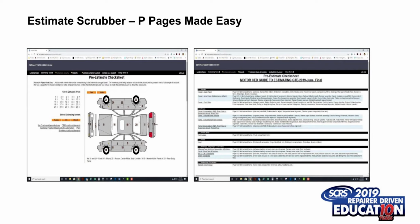One of the main things that we've just come up with is a pre-estimate check sheet. And we're talking about the P-pages for a car. As you're doing research and trying to figure out exactly what you have to put together for creating an estimate, you're going to want to gather up all the information you can have. Some of the research you need to do is with the P-pages.